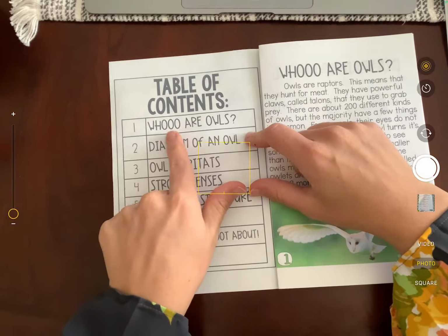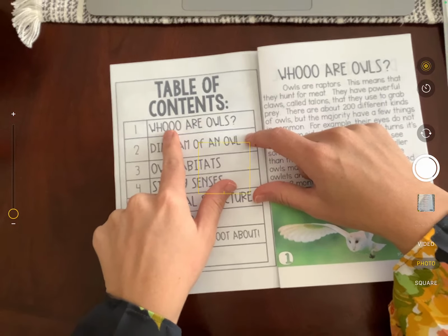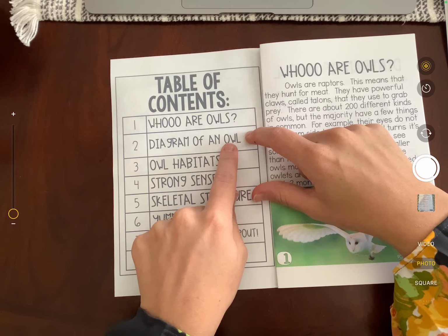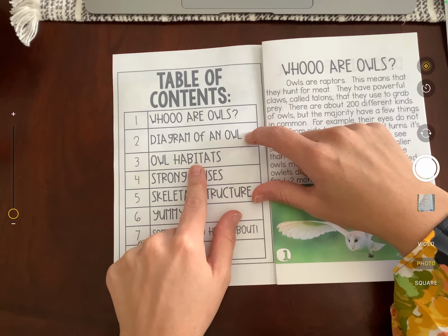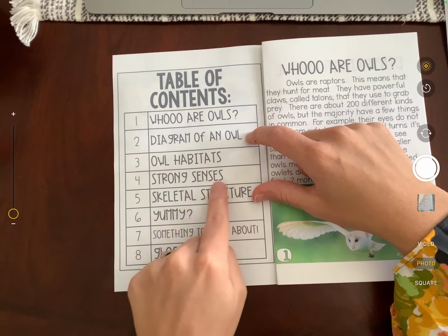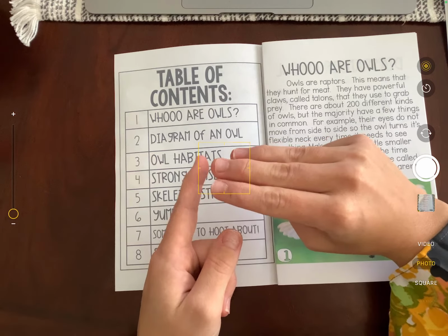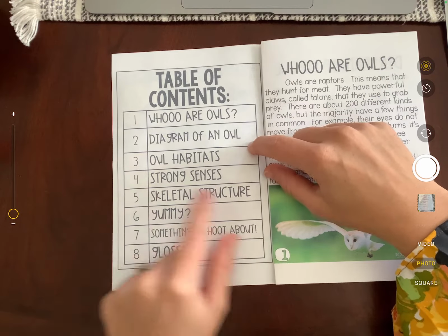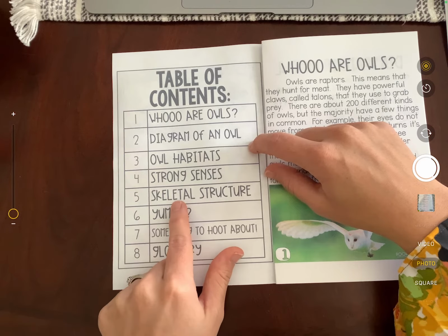So in this book, we will learn about, it says, who are owls? Isn't that funny? Who are owls? On page 2, we'll see a diagram of an owl. Page 3, owl habitats. That means like where they live. Page 4, strong senses. Do you know your 5 senses? Sight, smell, hearing, taste, and touch. Those are our 5 senses. So owls have strong senses. We'll learn about that.